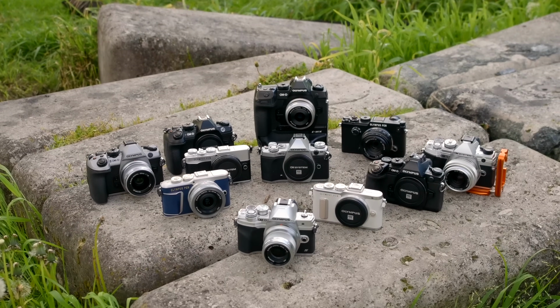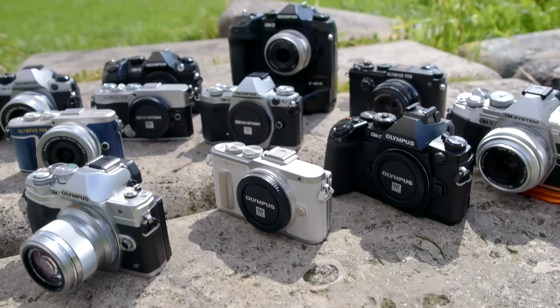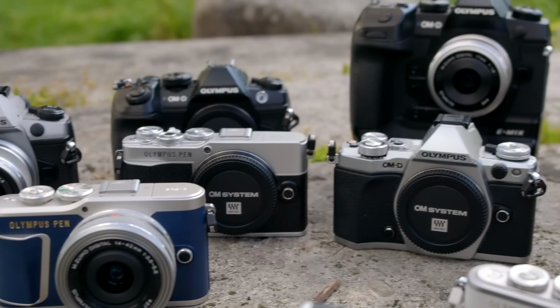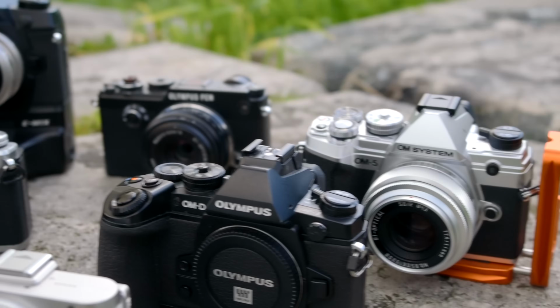I'm creating this ultimate Olympus/OM system buying guide in 2023, hoping not only to help you understand the main benefit with this system and format, but also show you the main differences within their product lineup, together with some sample images. So you have a better understanding in choosing your first or maybe your next Olympus/OM system camera.